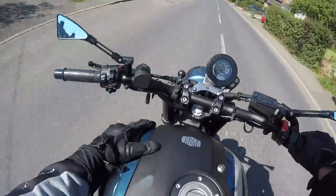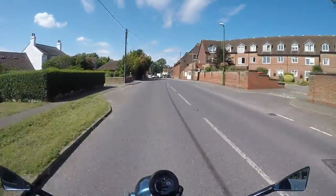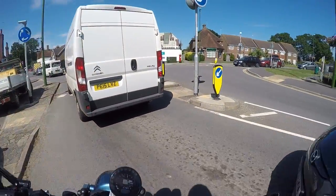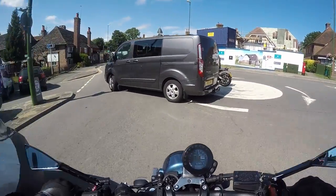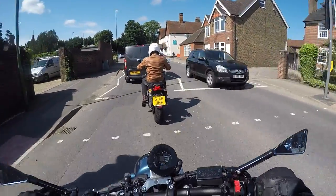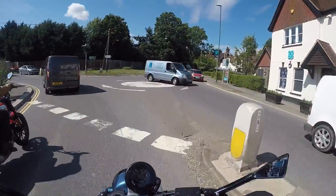So lovely, the curves. Oh, I just love that. What is going on here? Left or right? Left or right? Oh, and it's wrong. Ducati Scrambler. I'm glad I didn't buy one of those. Look horrible.